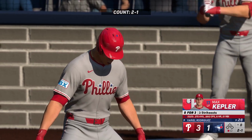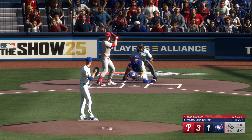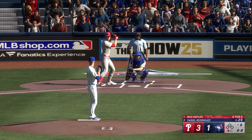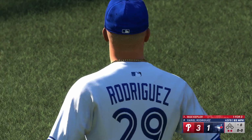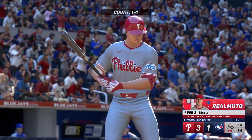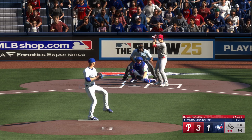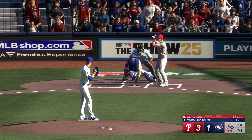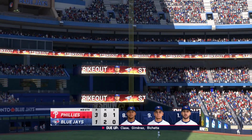Max Kepler stands in for the Phillies. One down, base is empty. Swing and a miss, struck him out. And now two gone. And now it is JT Realmuto. 2 outs. It's been a solid inning so far in relief. Getting them through this inning only down 2 could give their lineup a real opportunity to just grind their way back into this game. A swing and a miss. That retires the side. And that'll do it.